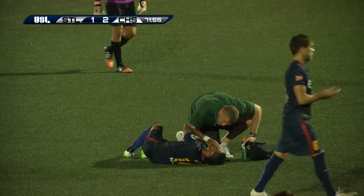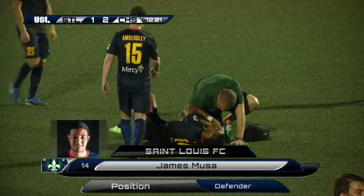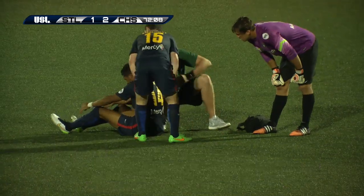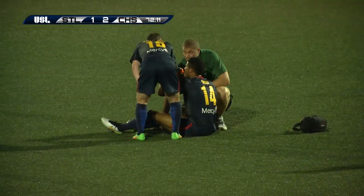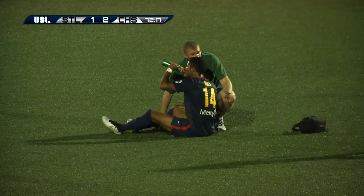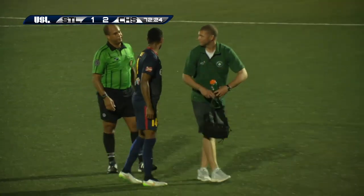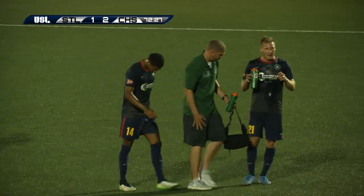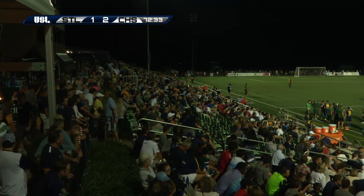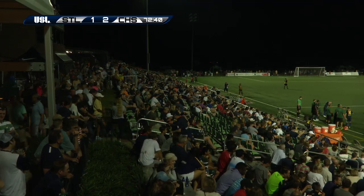James missed about, conservatively estimating, a month and a half of the season because of that instep injury. Perhaps he re-aggravated that. Mike Ambersley talking it over with his center back. Nate Burney attending to number 14, James Musa. Just 22 years of age, Bob. So much experience. A New Zealand international. Played at Fulham from 2012 to 13, the A-League in Australia at the tender age of 18. Wow. From Plymouth, England, number 14, James Musa. James is walking off, somewhat gingerly. Seems to be okay, but somewhat gingerly.